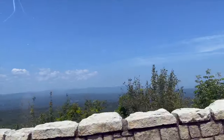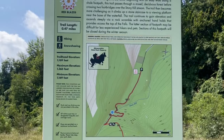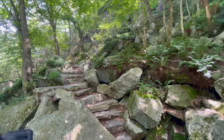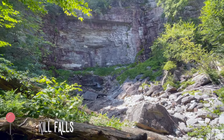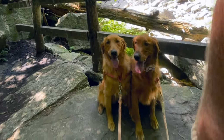and then we drove down to Stony Falls, which there is no connecting path from Minnewaska State Park to this trail, so you have to drive to it. This was pretty, but it was a little disappointing because it was so dry, you could barely see a little drizzle of what was supposed to be the waterfall.